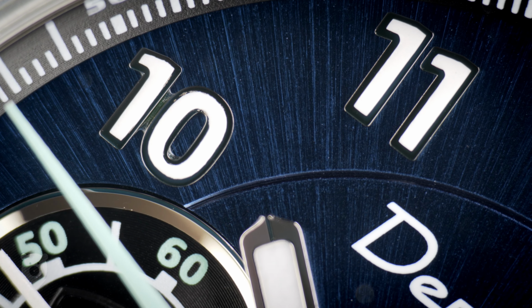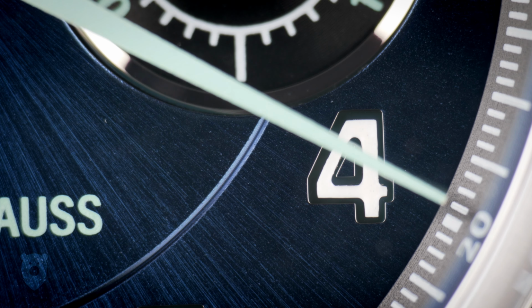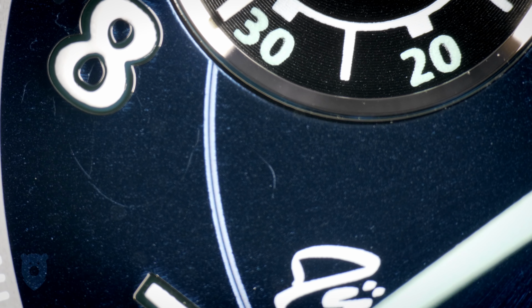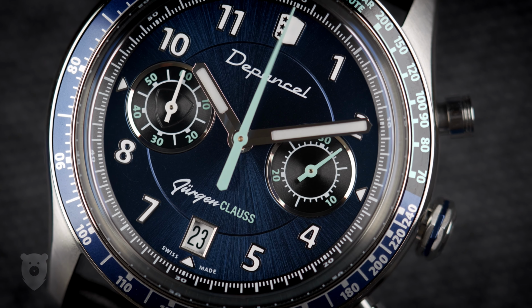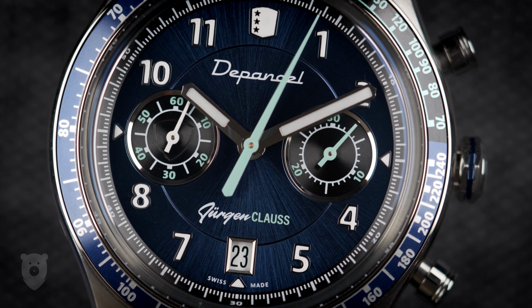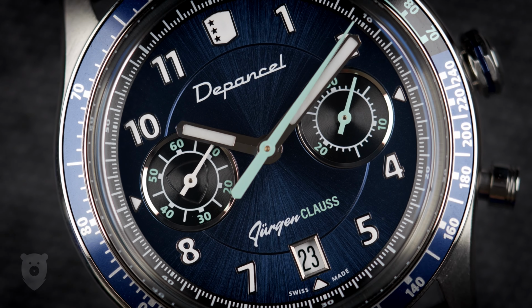All indices around the dial are applied, and even on this early edition prototype, they are crisp and clear and high quality. Under extreme macro, you can see some dust around the 8, but that's unlikely to be there on yours. On a large watch, you can also have a large date complication, and I dare say that Jürgen, being a mature gentleman, would be able to see this one even without glasses. I can, and this pleases me greatly.